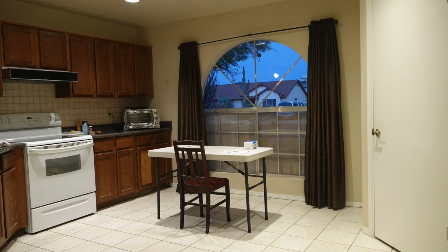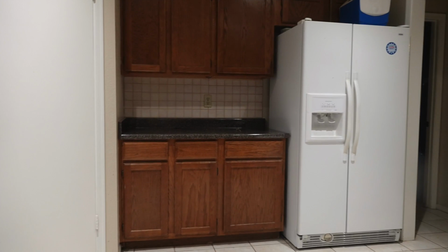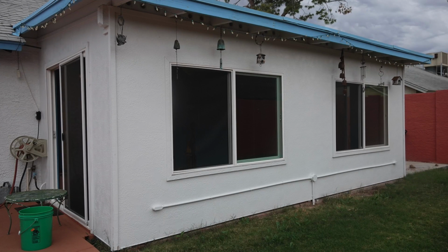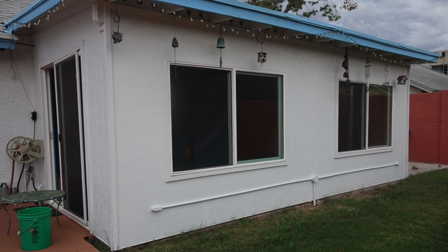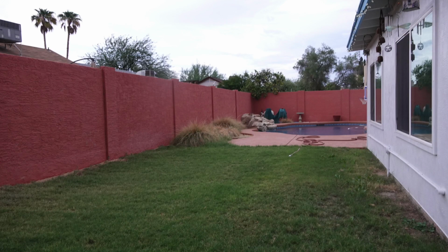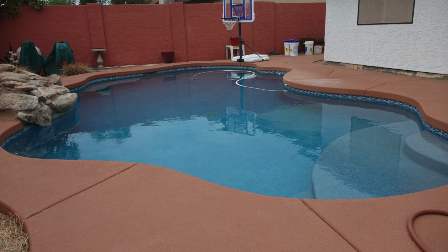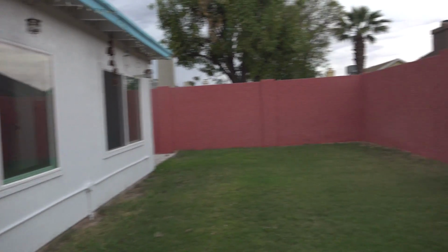Here we are in the kitchen. The backyard has grass. Now that's the enclosed Arizona room, which also has evap cooling throughout the whole home, actually, AC and evap. Beautiful pool, resurfaced. Let's take one more look at the backyard.